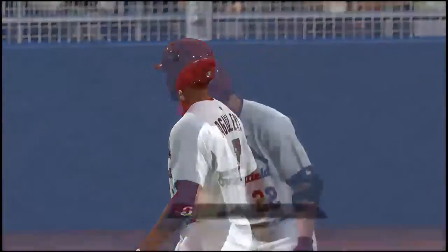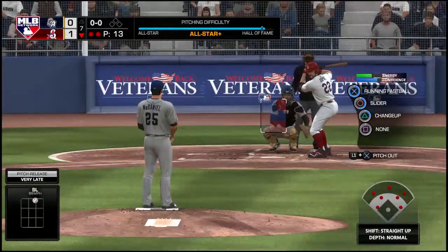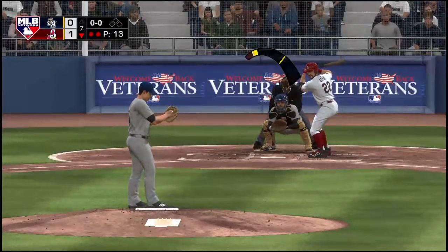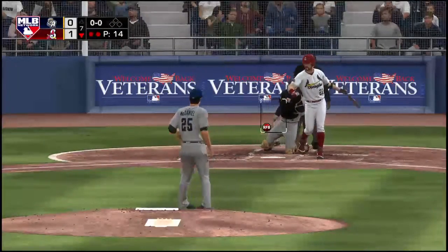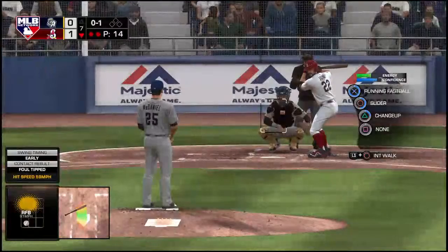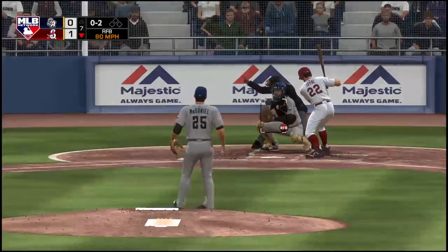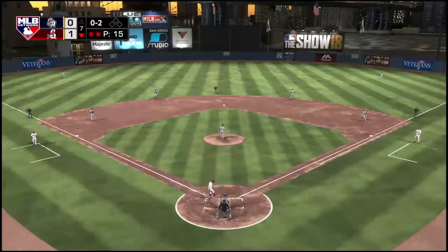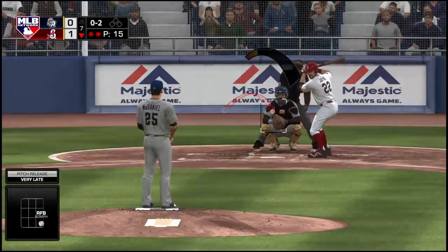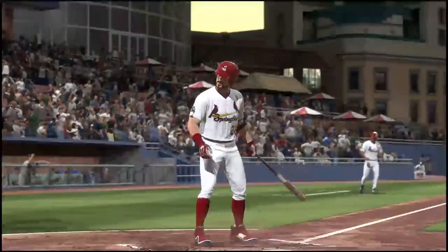First baseman number 22. Ready for another shot now, Michael Joyal. First pitch on its way. He'll go after the first pitch here as the fastball's hit foul off to the right, strike 1. In there, and he's ahead 0-2 now. A windup and the 0-2 pitch. Right 3 called, and the inning is over.